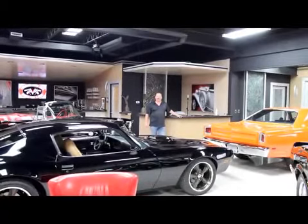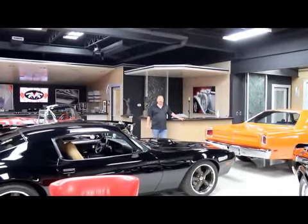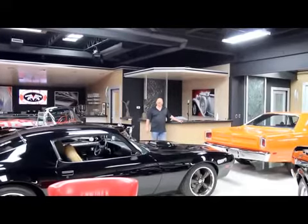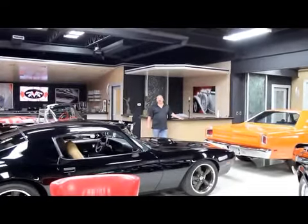We're coming to you from our showroom here in the Motor City, more specifically Plymouth, Michigan. We're going to be looking at a 1967 Mustang Fastback Tri-Power 390 car. It's an S-Code, absolutely gorgeous car.